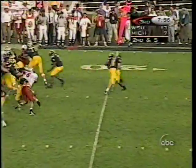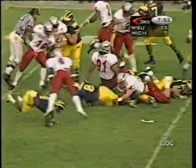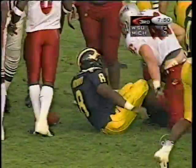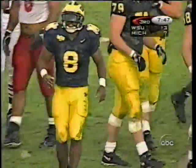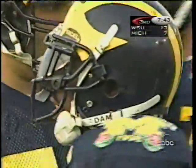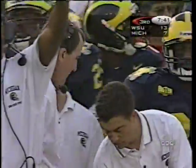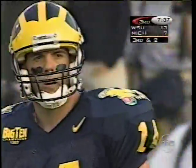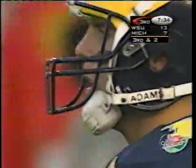Second down. Call it 5.5. Hand the ball off to Chris Howard. And Howard is tackled at just around the 27. So it'll be third down and about 3. Todd Nelson. The stop for Washington State. A gain of 3 yards. Brings up 3rd and 2 from the 28.